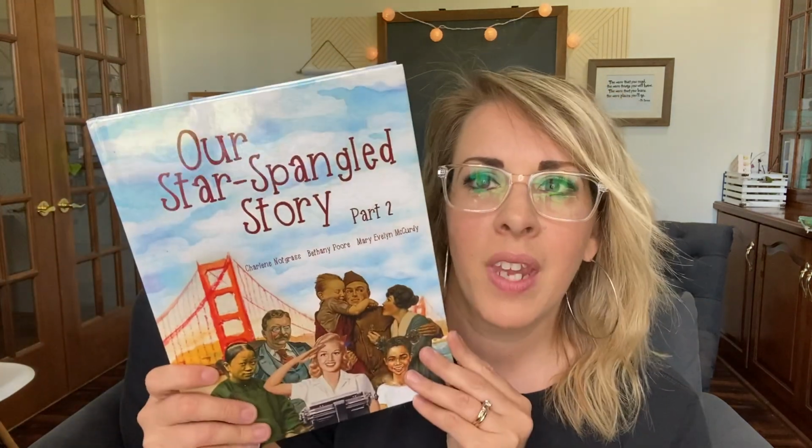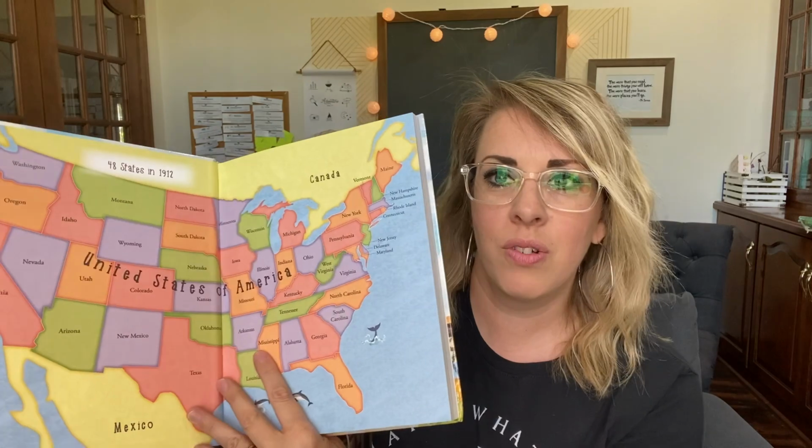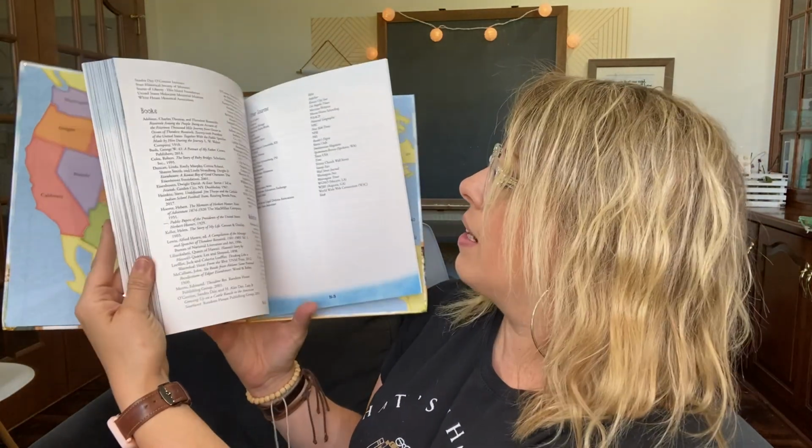Okay, this is also for my 2nd grader. Our Star Spangled Story, Part 2. So this is the history book. I've never seen one of these in person before. So it's actually a hard history book. And let's take a peek inside. Let's see what it looks like.